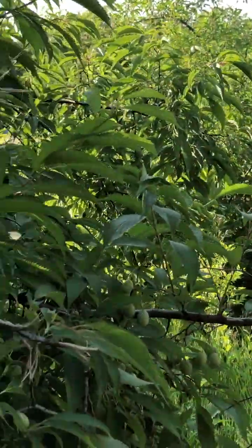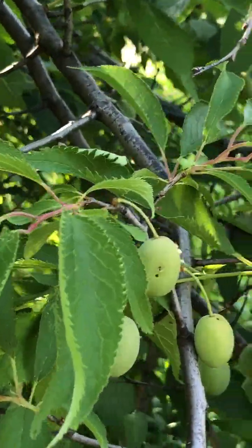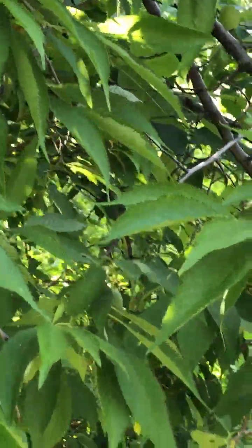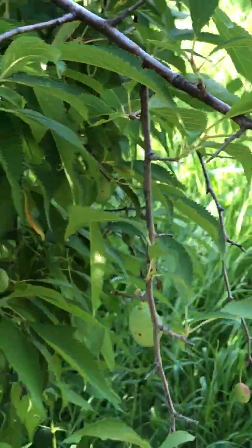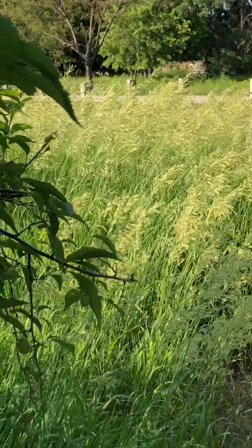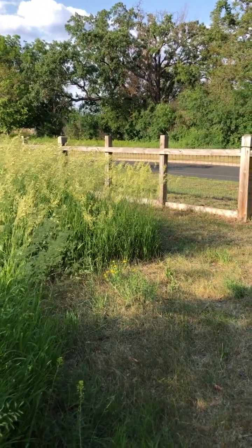So back here, this is a good example of what I actually wanted to show you. I believe this is a plum tree, with these nice, beautiful green plums growing. I don't know exactly what variety it is. I used to grow several. There's a lot of plum varieties that are available in Minnesota. Plums grow well here. Yes, they do. So do cherries.